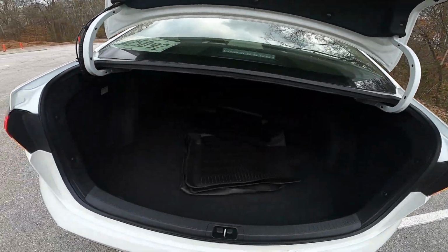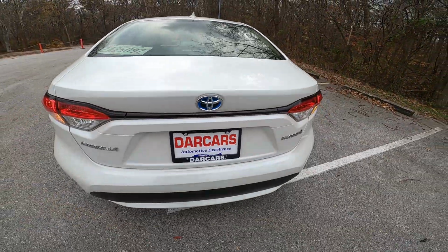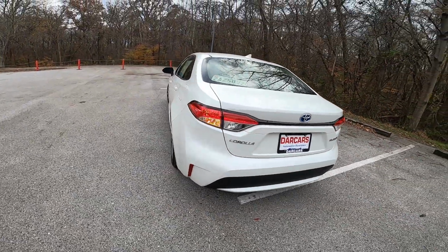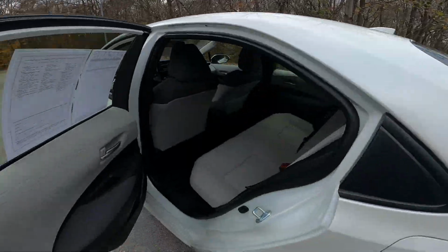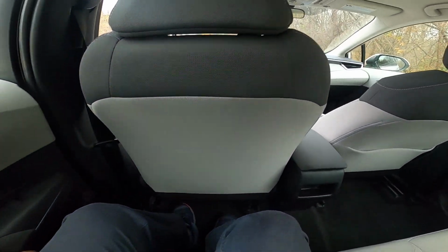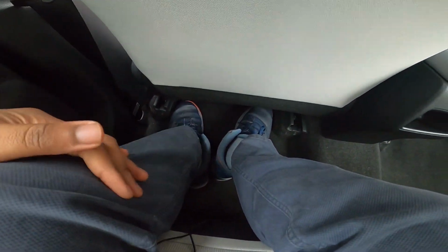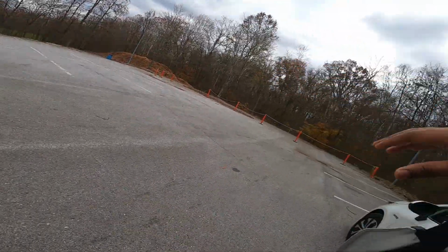You have 13 cubic feet of space. This one does have all-weather floor mats. No sunroof for this model. Out back, this is the legroom at 5'6". Headroom is pretty good. There are no air vents. Now let's check out the cockpit.